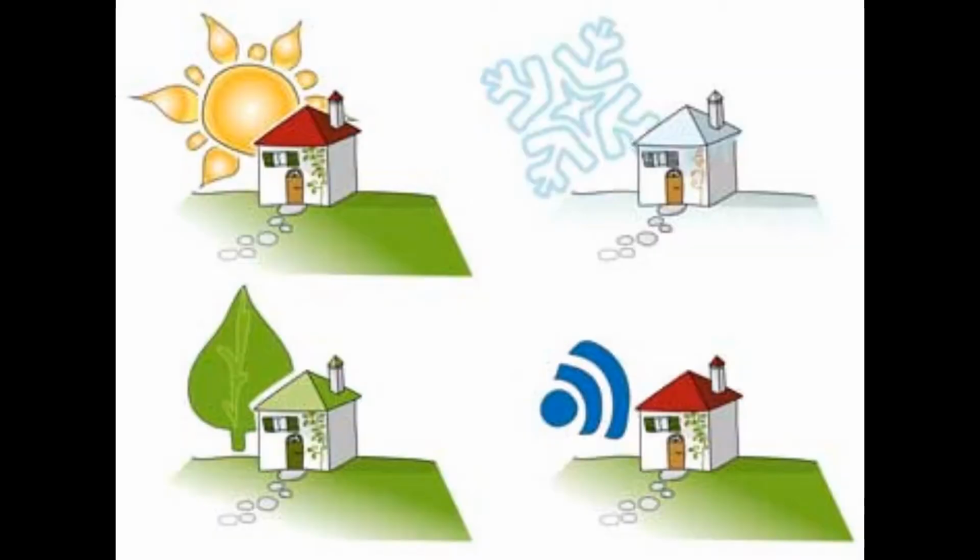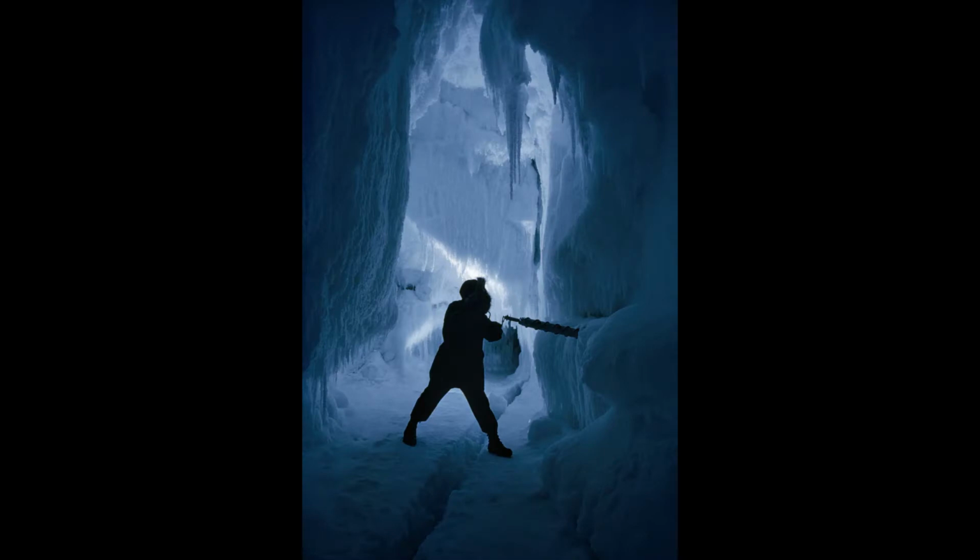However, climatology is mainly focused on the natural and the artificial forces that influence long-term weather patterns. Scientists who specialize in this field are called climatologists.